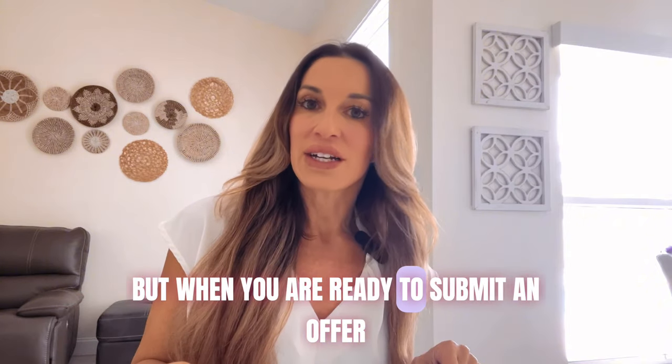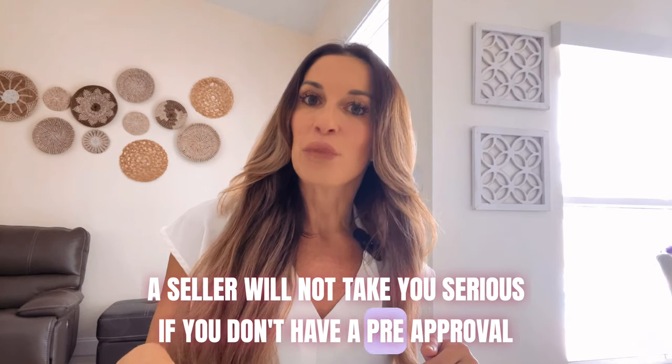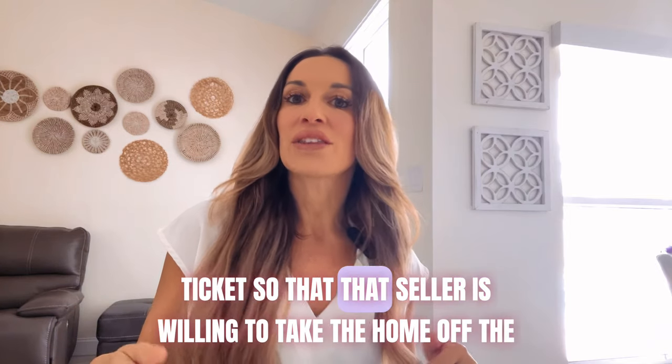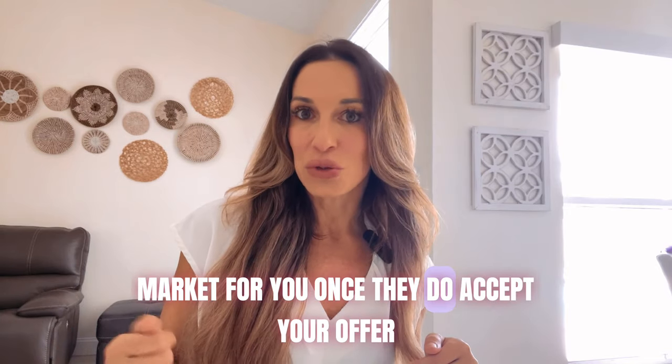But when you are ready to submit an offer, a seller will not take you serious if you don't have a pre-approval letter to accompany that offer. That pre-approval letter almost acts like a golden ticket so that that seller is willing to take the home off the market for you once they do accept your offer.